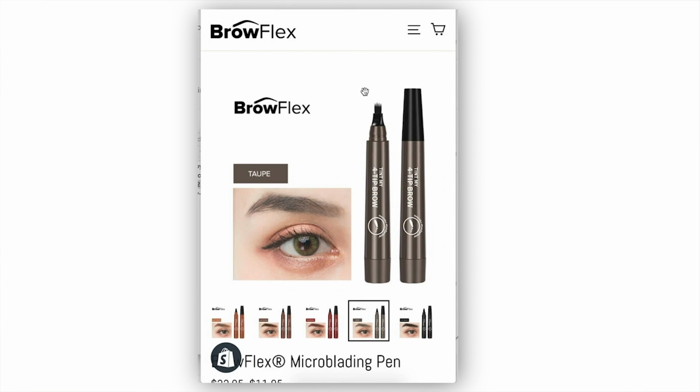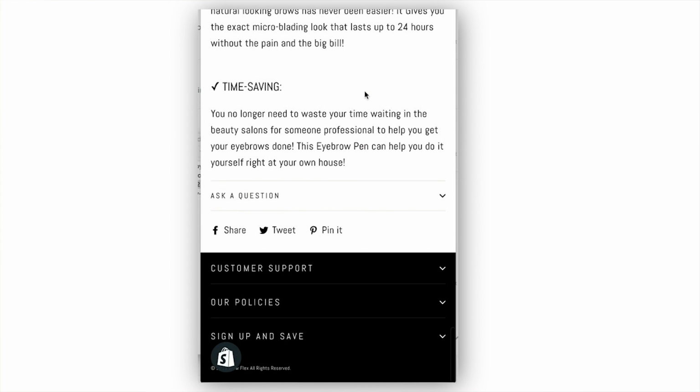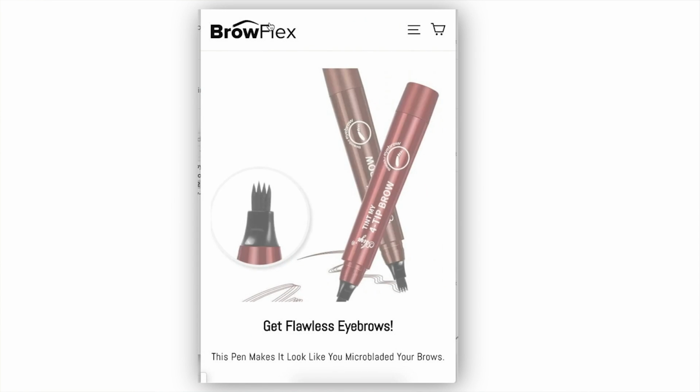Two things I would have, again, reviews and a sticky add to cart button. That's what I would go ahead and have over here. And again, you want to make sure there's testimonials or something like that. Overall, the site is definitely worth $250.